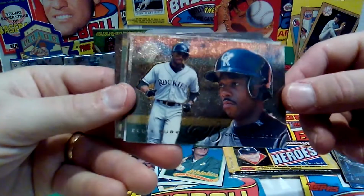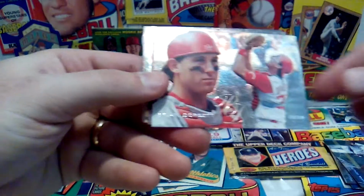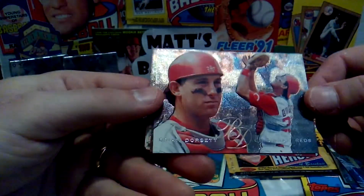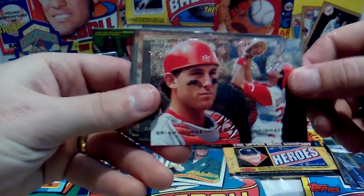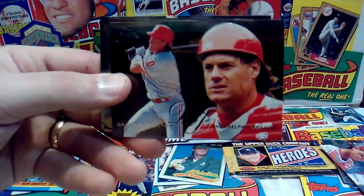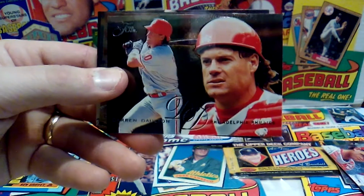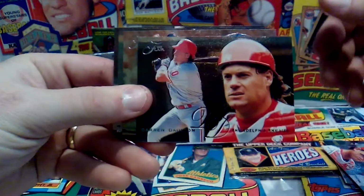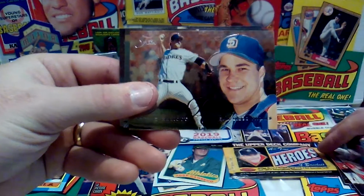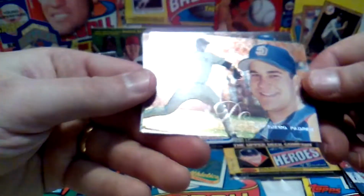Ellis Burks with the Rockies. I don't remember him being on the Rockies, but towards the end of his career there, I remember him with the Red Sox. Got Brian Dorsett, in relation to Tony Dorsett with the Cowboys. Darren Daulton, during his steroid spree, jawline got huge. Led the league in RBIs for a catcher, which I don't think had been done since maybe Gary Carter with the Expos in the mid-'80s.